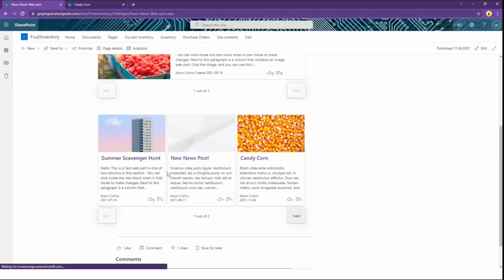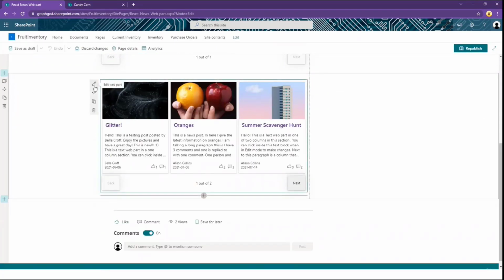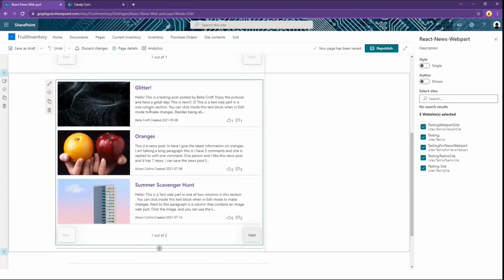So then we have the description, some other stuff, and what I think is really nice is that you can go into here, and there's several different things you can do. So there's styling. Currently I have stack styled selected, but you can also go to single style. And then it just changed the look.